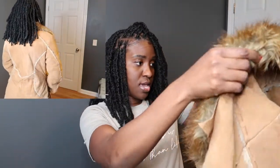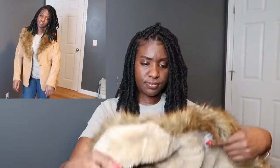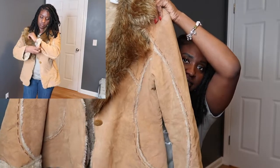This jacket, which was the last look I think I did, is $24.99. It is a size large. And I'm not sure of the brand. Coldbrook Classics. And it's like a shearling.